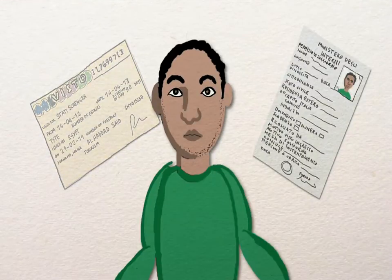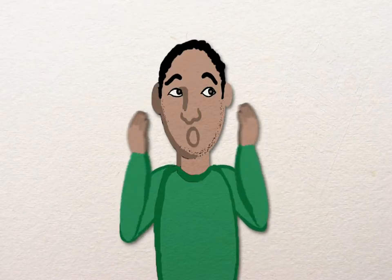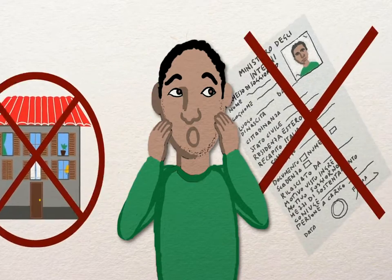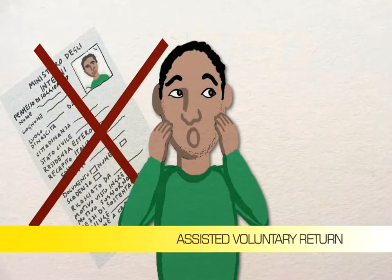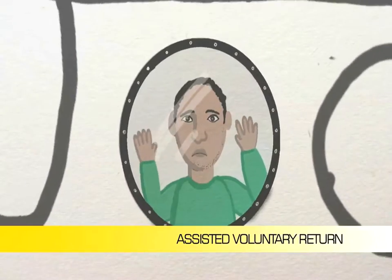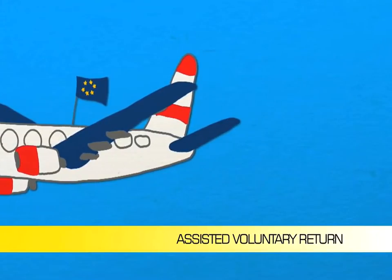If a foreign citizen is found without a visa or valid permit to stay, he or she is at risk of expulsion. If the conditions to renew the permit to stay no longer exist, one may use the Assisted Voluntary Return Service, funded by the European Community, which allows to regularly return to one's country of origin.